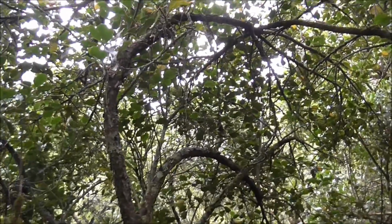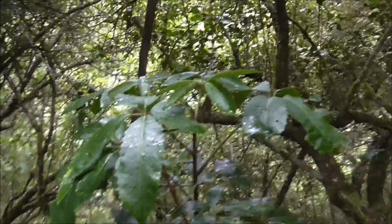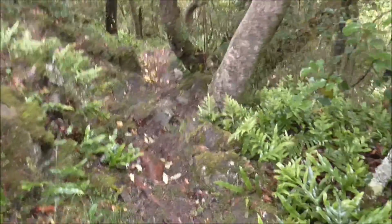Not sure what that is. Bird. It's got little white bits on its wings. Saw it just before.